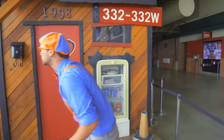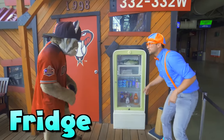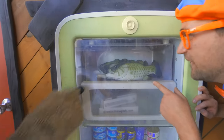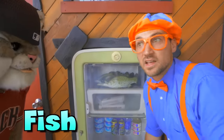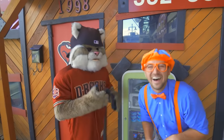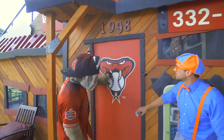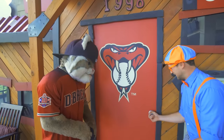Is this your fridge? Ooh, this is Baxter's fridge. What's your favorite thing to eat in here? Ooh. Wow. Yummy fish. So, fish, Baxter's mouth. That's silly. Ooh, and here's a door right here. Does this go inside to your house? Whoa, pretty cool. Oh, it's locked.